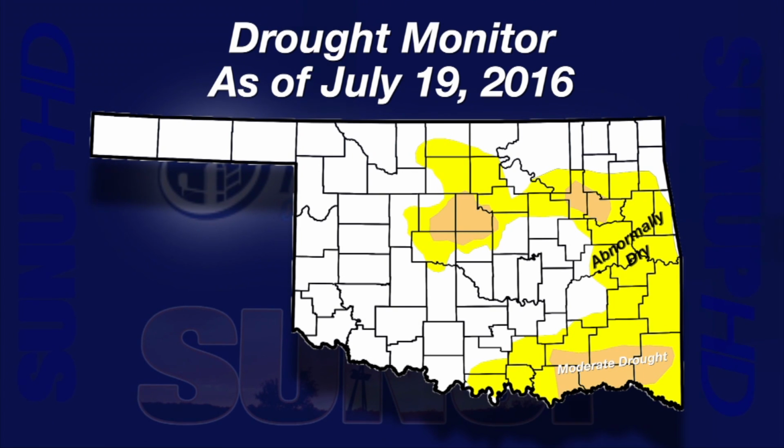Still some dry areas that haven't overcome those long-term deficits, but we have a growing area of concern with more flash drought developing across far southeastern Oklahoma, where, as you can see, there is now moderate drought across that area with the surrounding area of abnormally dry conditions, meaning that flash drought is starting to spread up to the north and to the west. So that's our area of concern.